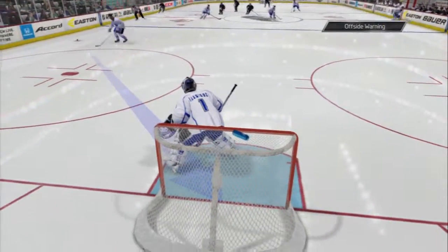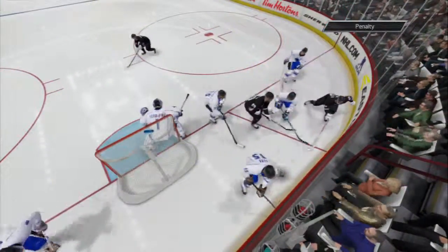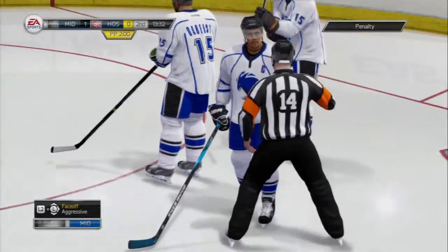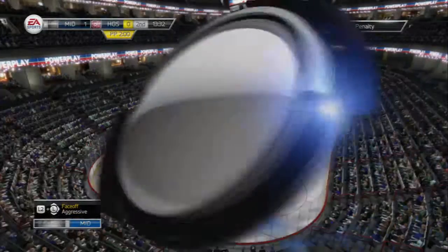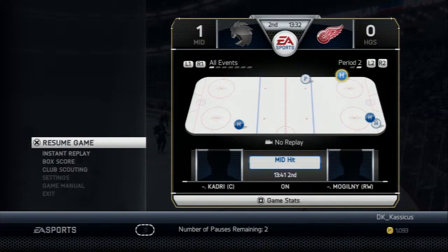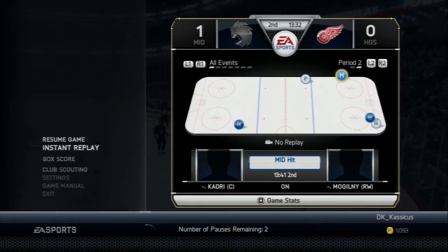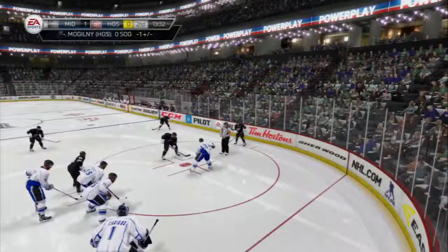Linden. Play goes on, but there's a delayed penalty coming. Linden's penalty, 2 minutes for tripping. Accidental or not. It doesn't matter in the ref's eyes. This is two for tripping.